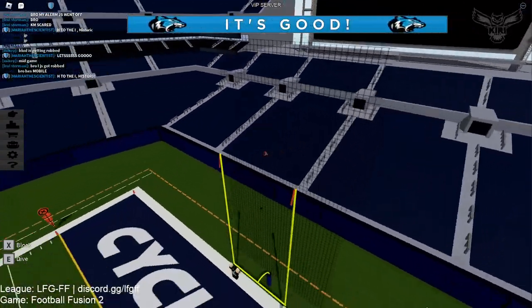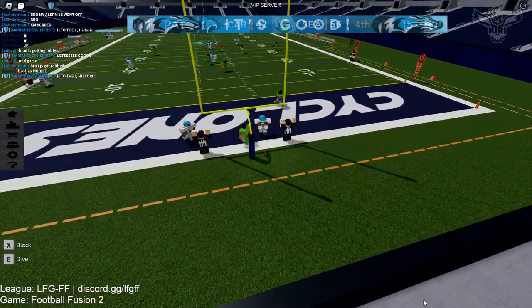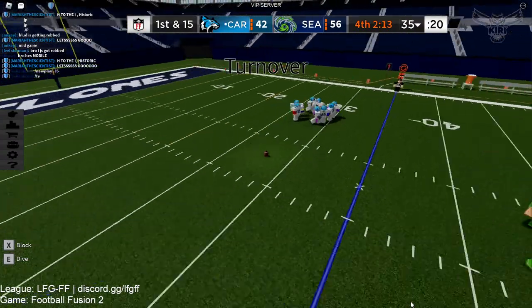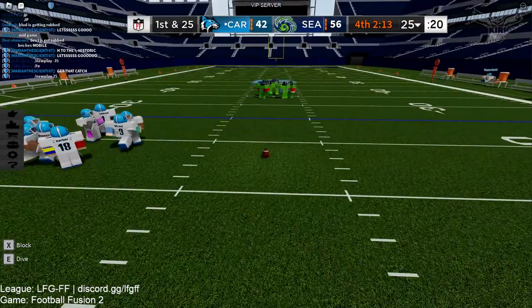The extra point will be good. And once again, we get ready to see what will happen on a 4th and 25. 2 minutes and 13 seconds left here in the fourth quarter.